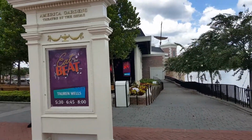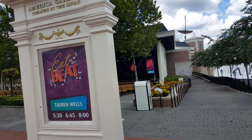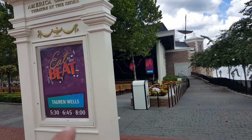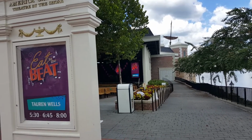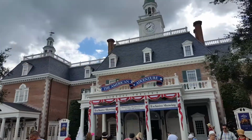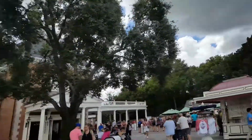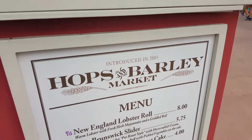And to kind of check out the lineup for the Eat to the Beat rock and roll music series they've got going on during Food and Wine. And it looks like tonight it is Torrin Wells there on the Eat to the Beat. But you get 3 showtimes with them. We'll be back here to watch a different band coming up here in a couple of days. Very excited. And next to the American Adventure, we've got Hops and Barley, which is the booth here in America.